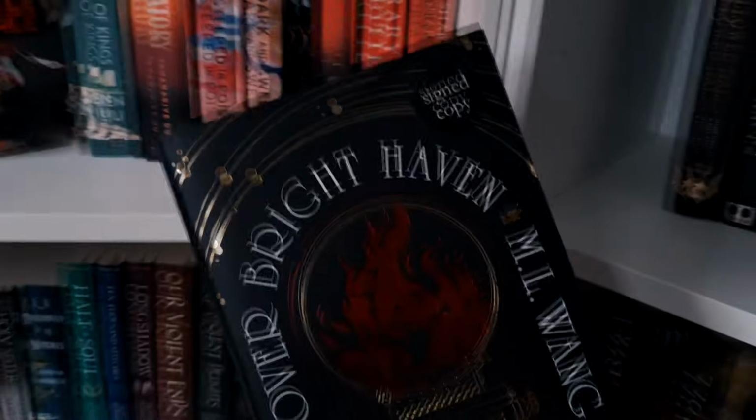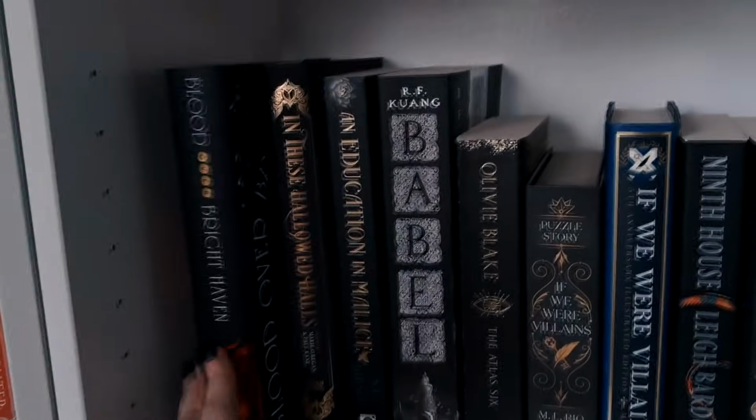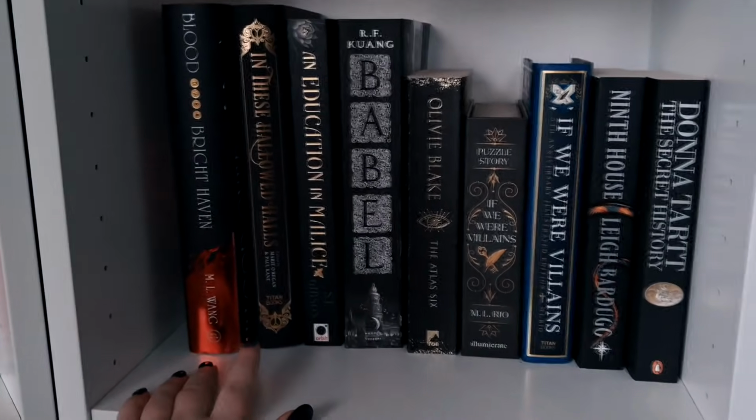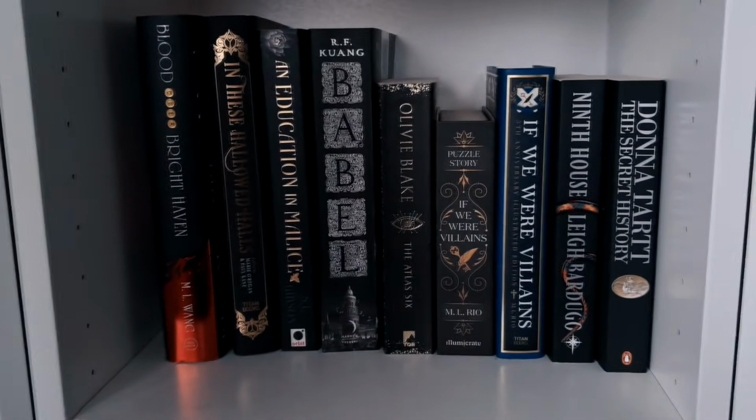I want to have Blood over Bridehaven. I want to have it displayed, but for now it will just stay there until I rearrange my bookshelves once again.